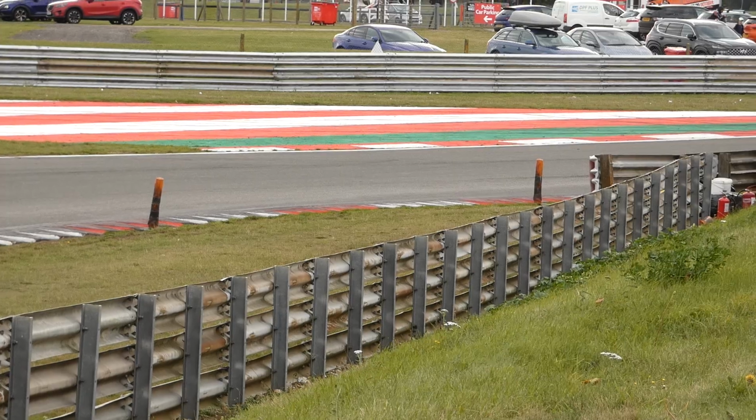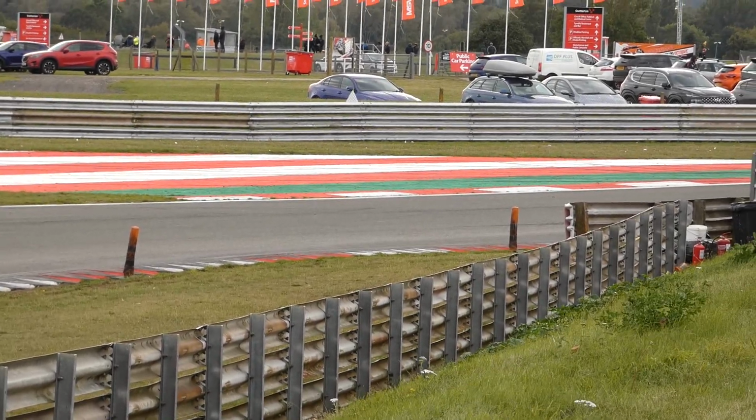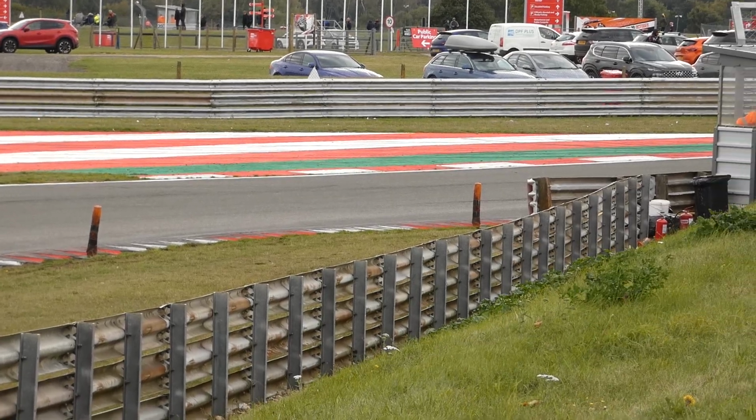There's a car moving slowly. What's the field? Agostini is the field Proton going into Agostini a bit slower than people would like. But in again comes the number 86.